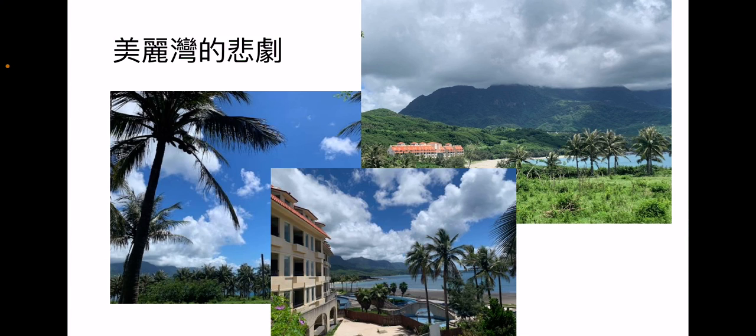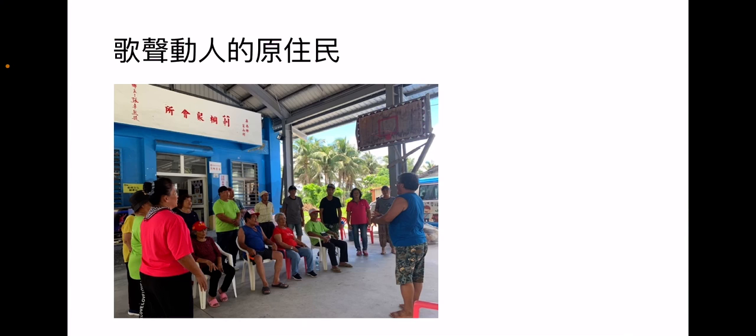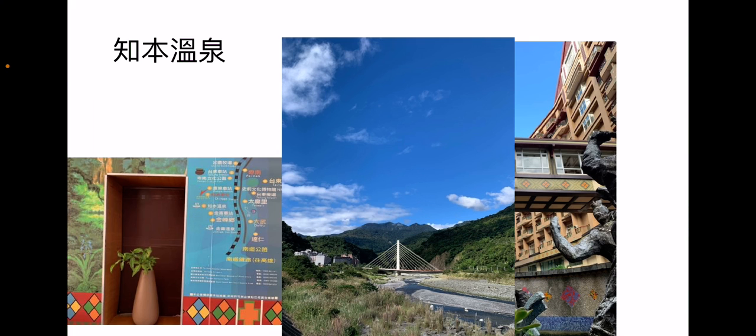And the local residents, those I talked to, think it is a pity. But I don't know what to say. The law is the law. Law is for you to obey, not to break. So, just sad, okay? And these are the Aboriginal people that I talked to who happen to live next to Meiliyuan, the beautiful bay.